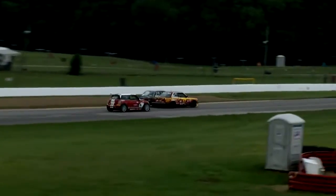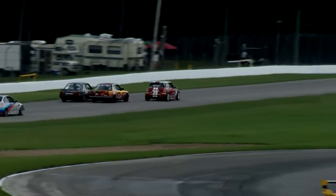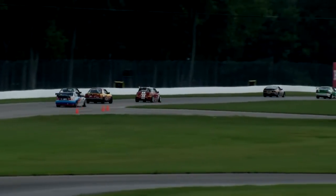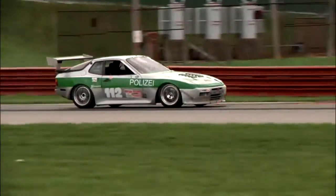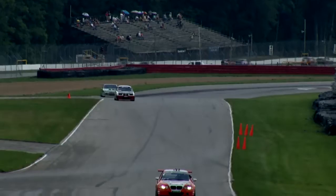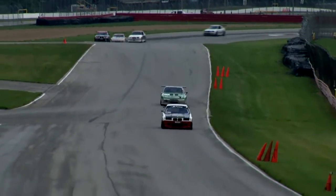And there's one of the minis. Again, they're made by BMW now, so they qualify as a German car. And so that is Ed Baus. We'll go back to the 112. Edward Baus, as you mentioned, leading GTS 1 right now.